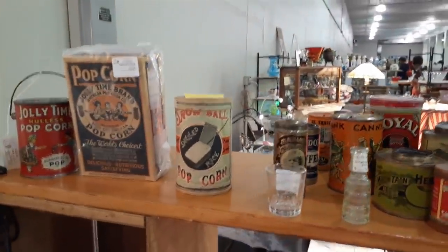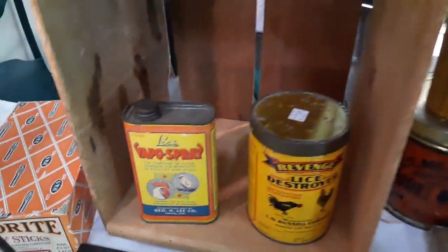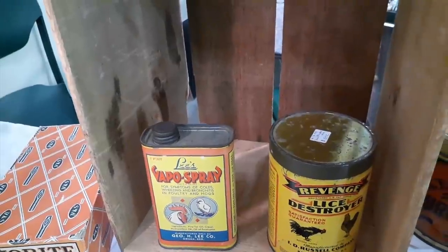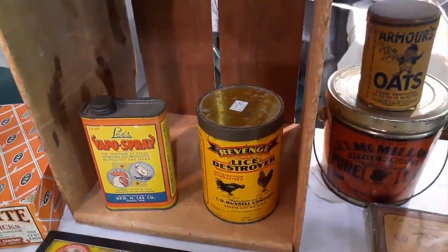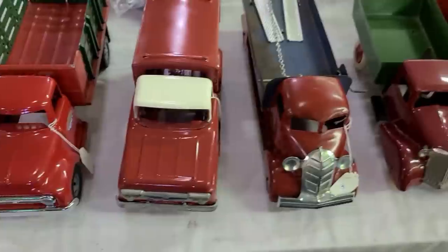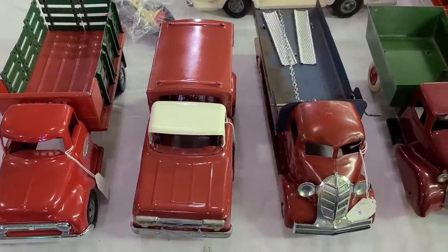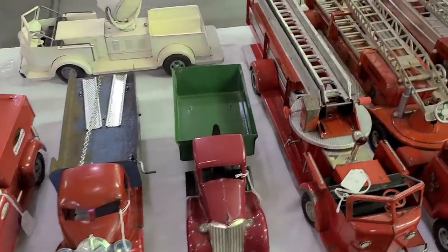Really neat stuff. That one's fun. That's a big vapo spray. Wow. Lice destroyer. Oh my. This is a great collection of tin toys. And this is D&D toys. And they have quite a collection of their own, and this is what they're selling.